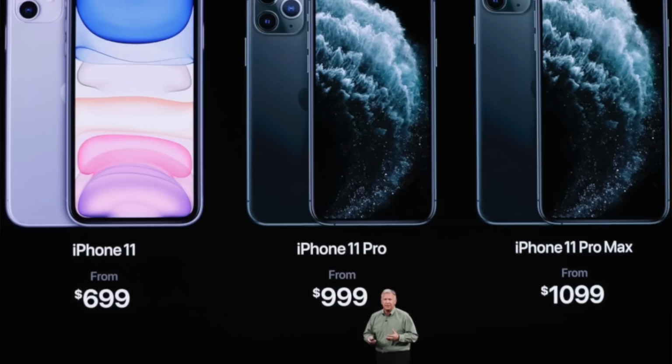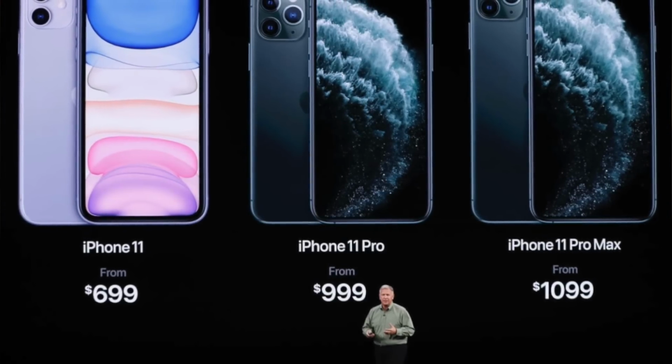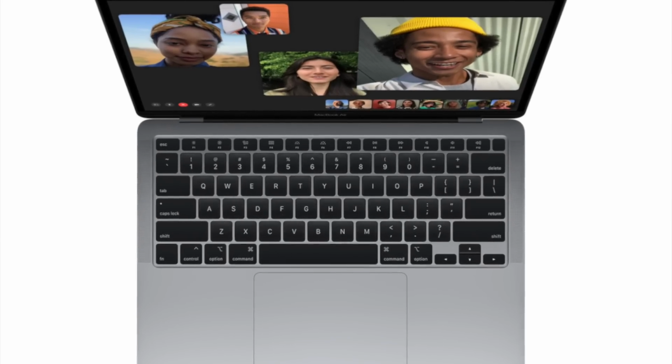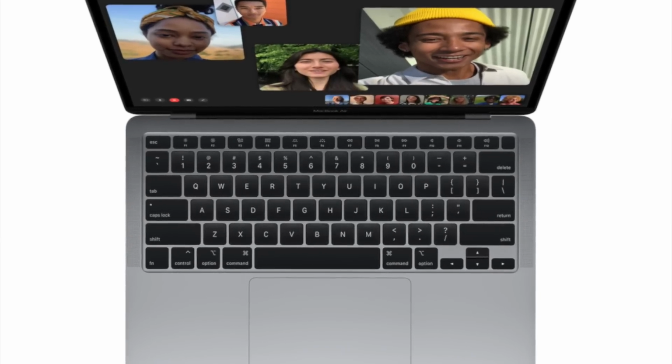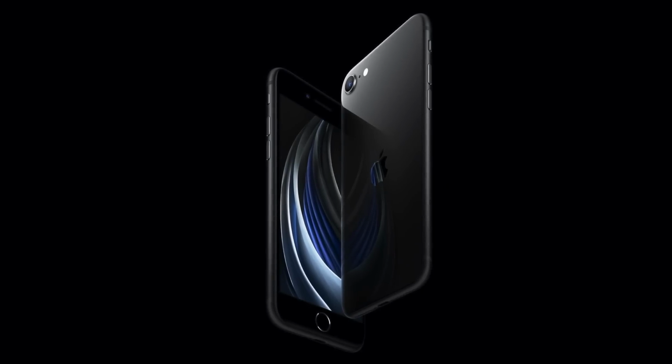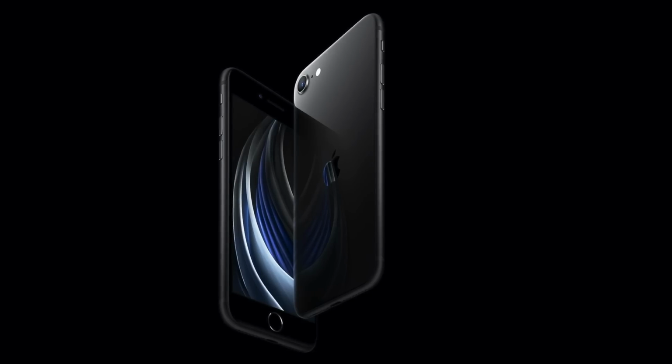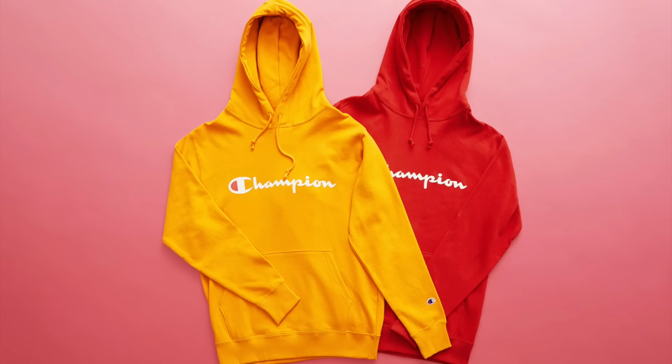But consider what they've been doing for the past year. The 2019 iPhone 11 was introduced with a $50 discount over its predecessor. The 2020 MacBook Air received a $100 price drop, and the new $400 iPhone SE is one of the cheapest smartphones Apple has ever made. And this can actually be dangerous for a company like Apple, since releasing low-cost products can damage their reputation as a luxury brand. Take the clothing company Champion, for example.